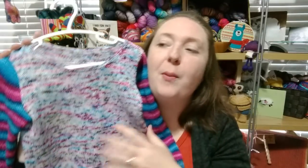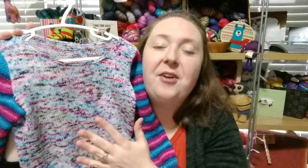Even with the body, up to about a size 8, you can get away with one skein of sock yarn. I don't know if you can hear the siren, we're on a route, so we'll just let him go by. But you can use one skein of sock yarn for the body up to about a size 8. So I think that is just an awesome way to use some of the sock skeins that you have in your stash. So yeah, this is the one that I made for Avery.